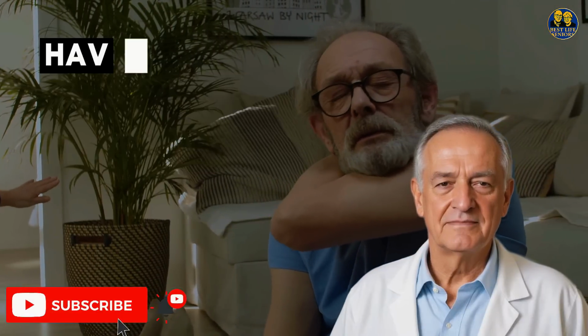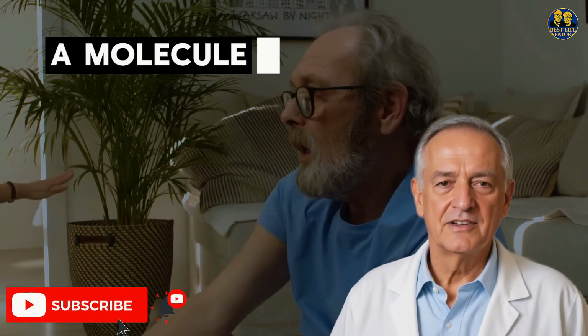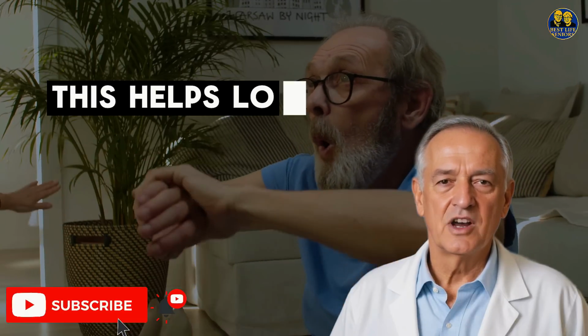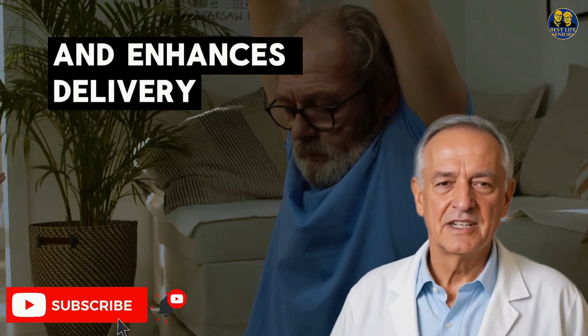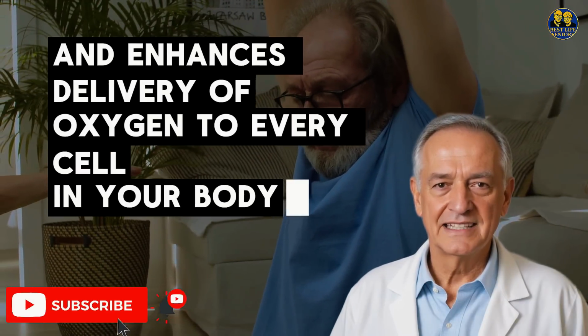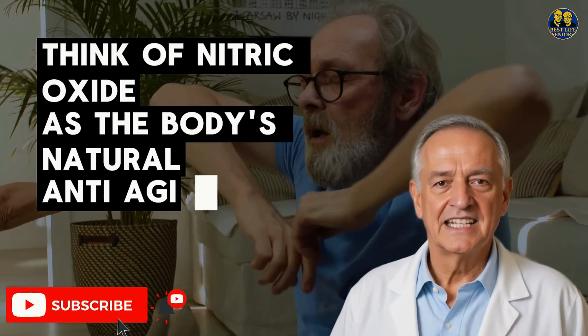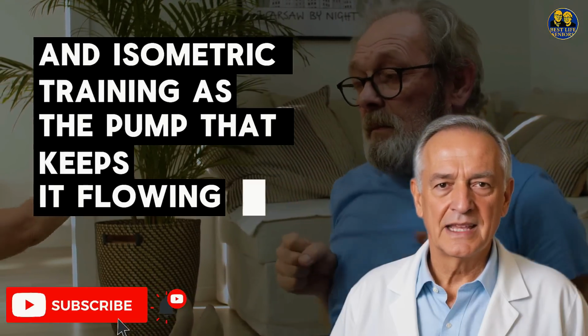Isometric contractions have also been shown to stimulate nitric oxide production, a molecule that tells your blood vessels to relax and widen. This helps lower blood pressure, improves energy, and enhances delivery of oxygen to every cell in your body. Think of nitric oxide as the body's natural anti-aging fuel, and isometric training as the pump that keeps it flowing.